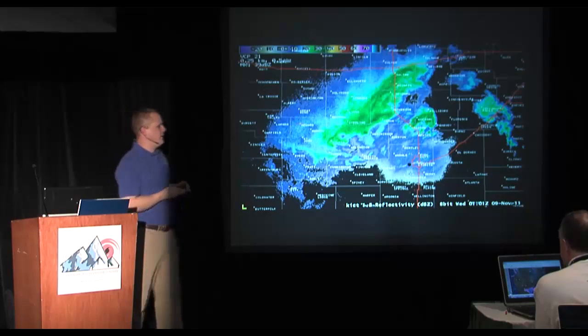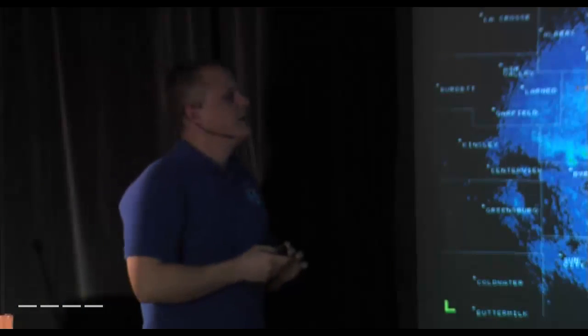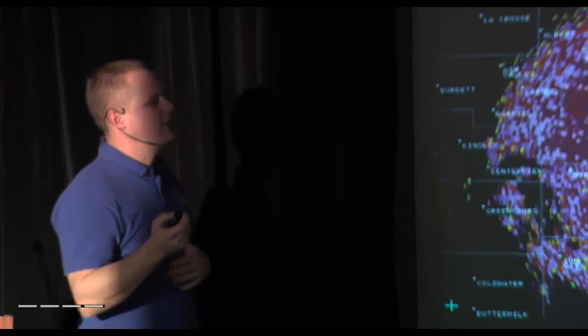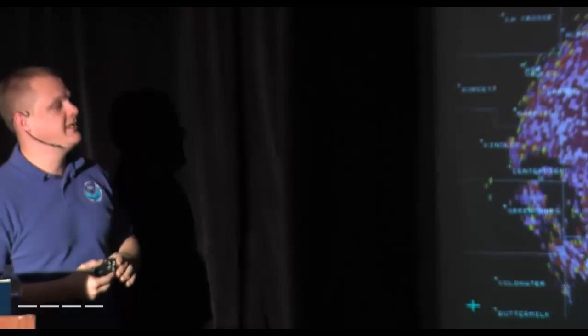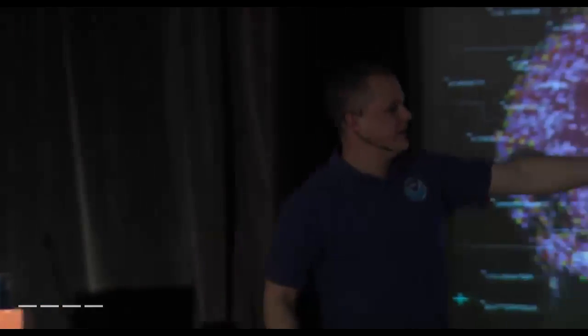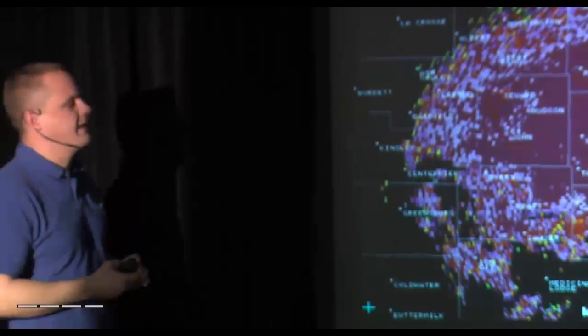So let's go. A good way to do this is to look at a higher elevation angle, just to see if there's a little bit better agreement of what's actually going on. And so again, remember, magenta means what? All rain or all snow. And then if you're into the yellows, what does that mean? Mixed. It's rain snow mix.